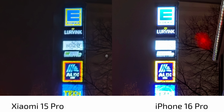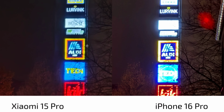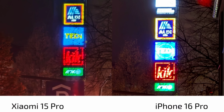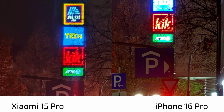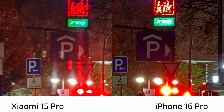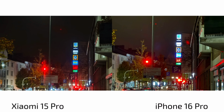Also Easy Fit Test, or how they call this fitness studio, is readable. Also the colors here are much nicer than on the iPhone. So the iPhone's 5x might have more details, but HDR is failing. Therefore, this looks bad on the Xiaomi, can we call it a draw here? This is my question to you.